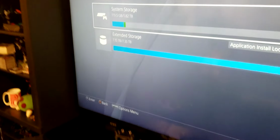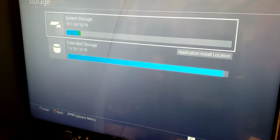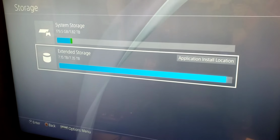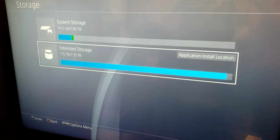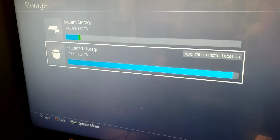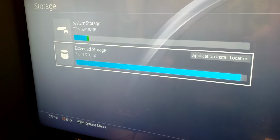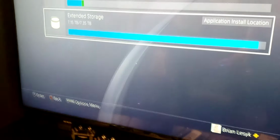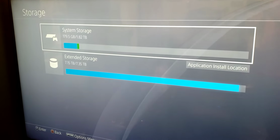All right. So, as you can see right now, we have an external storage below there. Let's see. Boom. All right, look at that. There's a storage capacity of 7.35 terabytes there. That's one of the external hard drives, one of the 8 terabyte hard drives that renders 7.35 terabytes of useful space. And as you can see right now, I'm utilizing 7.15 terabytes of that space, hence that really gigantic blue bar you see. Now, above here, that's the internal hard drive, and that's a maximum of 2 terabyte capacity.